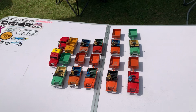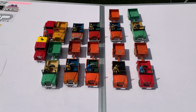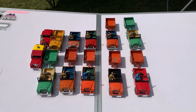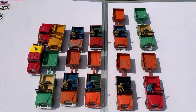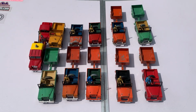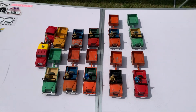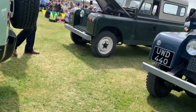I'll quickly show you these as well. I decided to bring these with me. So anyone who's a toy collector out there, there's a few of my Dinky Land Rovers, 340, I think the code is 340. Dinky Land Rovers in various colours, various variations, the green, orange and red Dinky Land Rover toys. We've even got a Corgi and a Lone Star hiding as well. But yeah, I thought I'd bring them down.